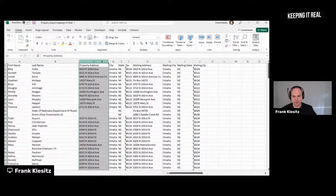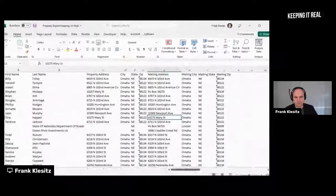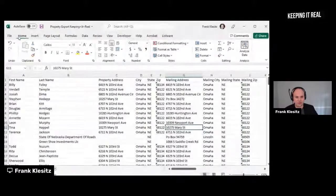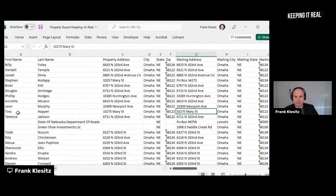But on the envelope, this will be the letter, but in the envelope, we're definitely going to mail it to the mailing address. Got it? Let me actually make this a little larger for you. How's that? That should make your life a little easier. How does that look? Yeah, there we go. Perfect. All right, so now what I do is I'd go through this list.